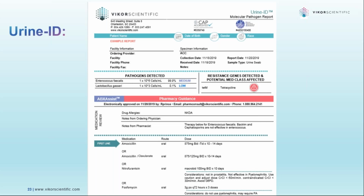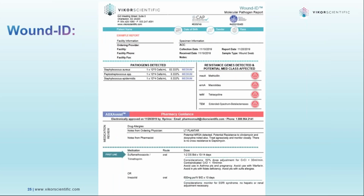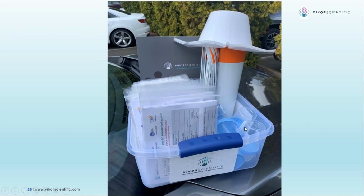This is our wound panel. You'll see, again, extremely comprehensive of everything that we test for on a wound panel. Here's a sample wound report. So you'll see this staph was detected. There's a methicillin resistance gene, so that'll be MRSA. And then you see the notes from pharmacists, potential MRSA detected. And then obviously first line treatment options.